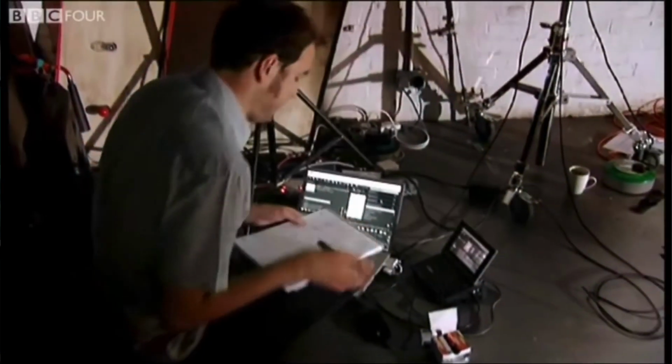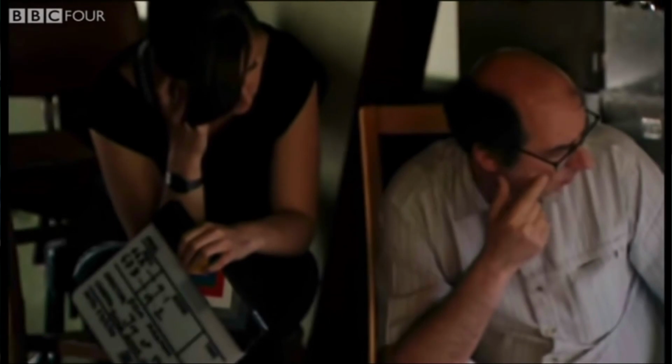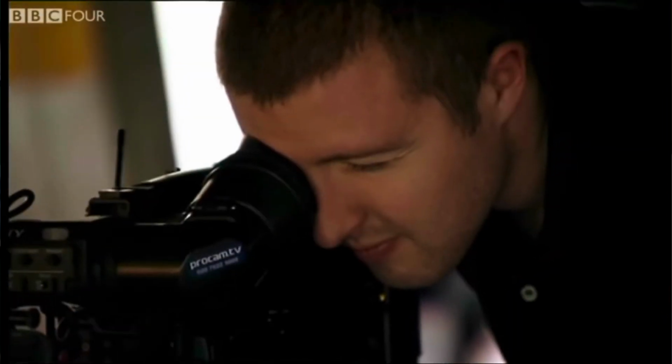Both enjoy and understand. Now, I'm going to try something I've never done before. Animating the data in real space, with a bit of technical assistance from the crew.